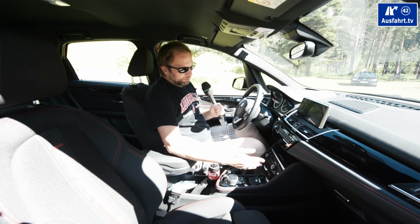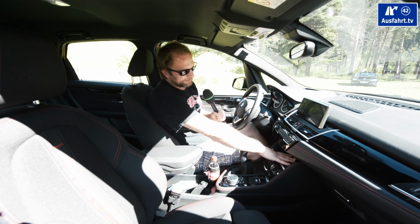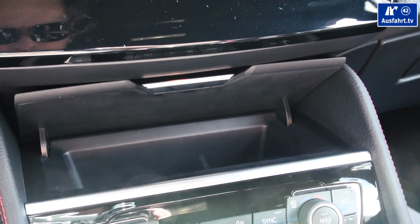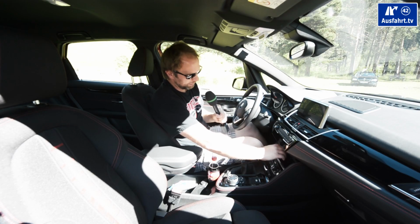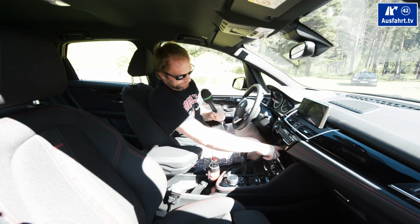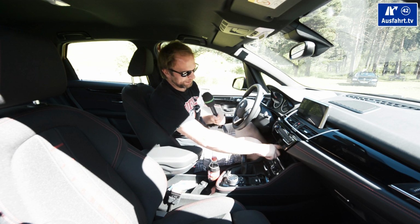Then, right in front of the stick, and I'm driving a stick shift, we have a compartment that you can open as well, and you have a little bit more space, or a little secret compartment right there. What I think is annoying, if you want to close it, you need real fingernails to get this thing down again.